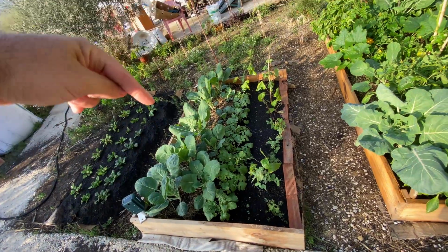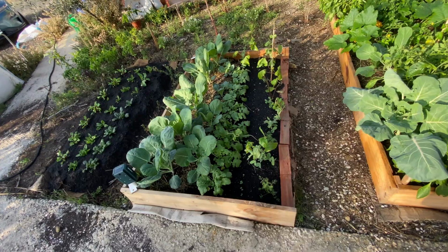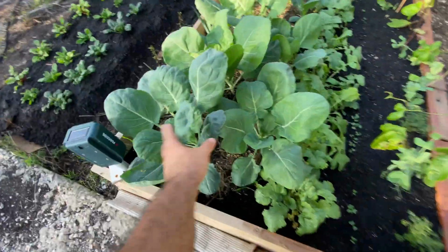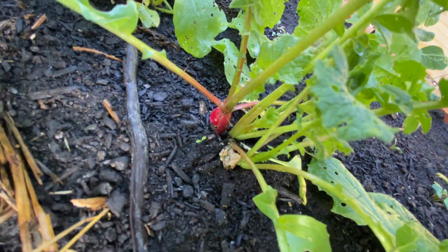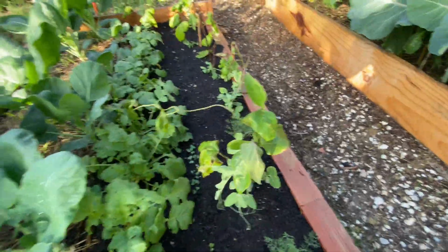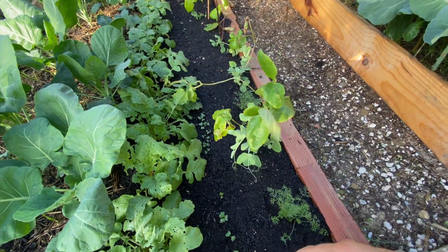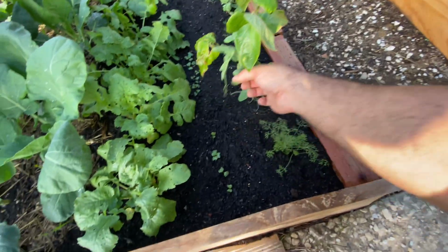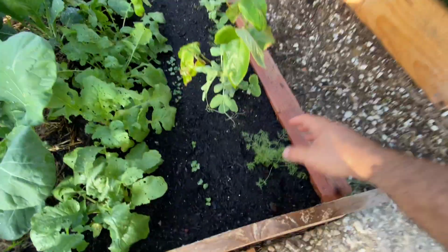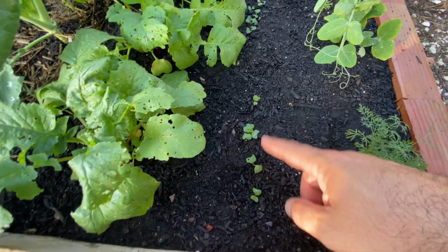Here, I used the old frame for the battery room, so it had 3 sides, so I just put bricks on the other side. And we got Brussels sprouts growing here. We got radishes coming up here. These beans and peas, they really don't like to be transplanted, I think, because as soon as I pop them in the soil, they just stop growing. I think the peas are looking better, but not fantastic. This is the second wave of radishes.